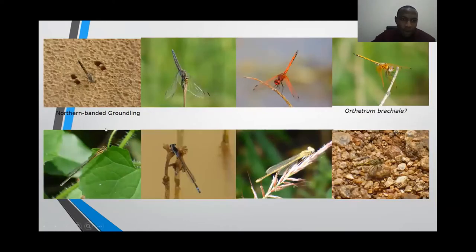Again, we are on the Odonata map. This is northern banded groundling, one of the most common species we see around. And I'm thinking this is Diplacodes lefebvrii, but I'm not sure. Also this one, I'm not sure about. And again, I think it is Trithemis, but I'm not sure too. I have collected some new species to me, which I'm not very sure about. And of course these damselflies, I'm not sure about their names, but I think this one is a spreadwing.